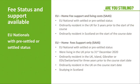If you are an EU national with the pre-settled or settled status, and you've been ordinarily resident in the UK for 3 years prior to the start of your course, this could be historic time spent within the UK, but you must be ordinarily resident in Scotland at the start of the course date. So by the time the course starts, you must be living in Scotland, and ordinarily resident means you can't be here just for academic purposes. There's lots of information on the government websites that can help to clarify ordinarily resident.